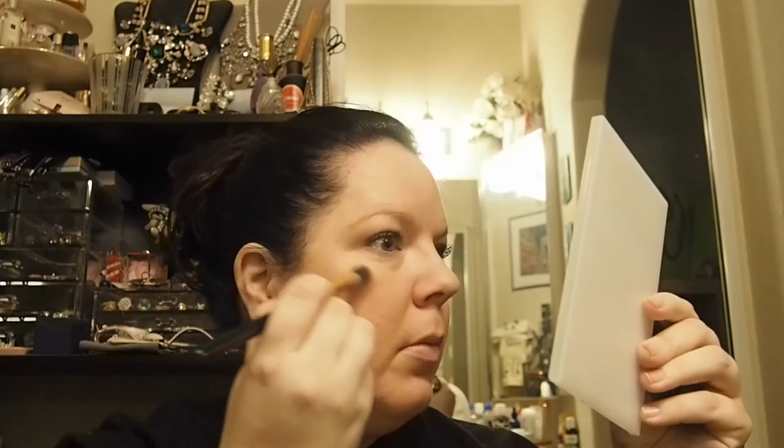And then we'll do the Becca highlight. A little bit on the tip of my nose, a little bit in the Cupid's bow, and then I'm going to put a little bit under my brow.